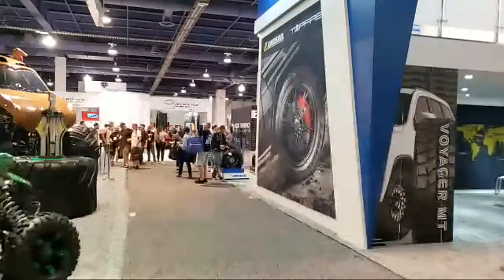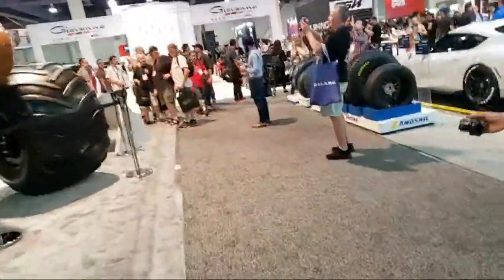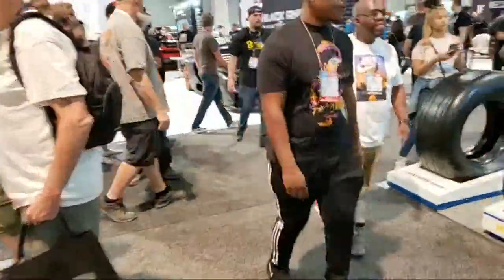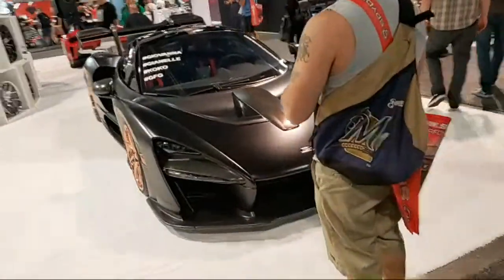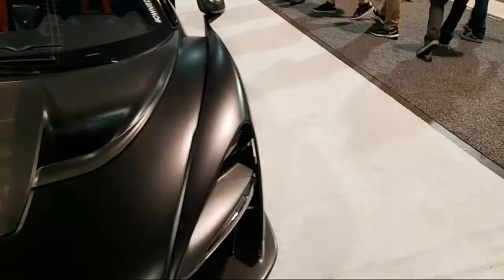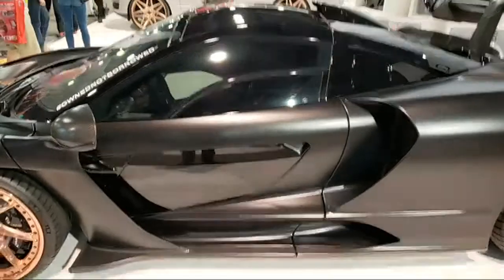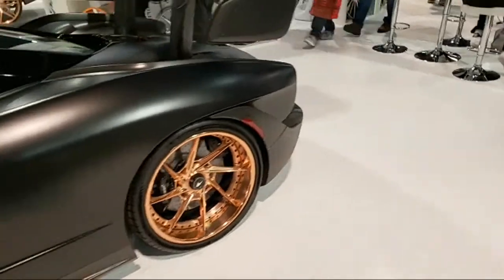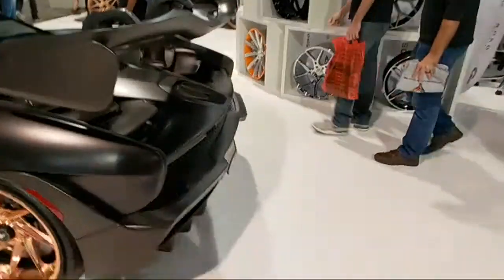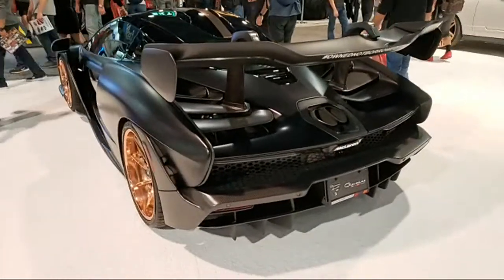Oh, I know what you guys need to see. Giovanni's McLaren Senna. Yo, Scooby. Like, imagine having the audacity to hotboy a McLaren Senna. Not even the audacity, but the money for it. How ridiculous. My God. It's nuts, dude.